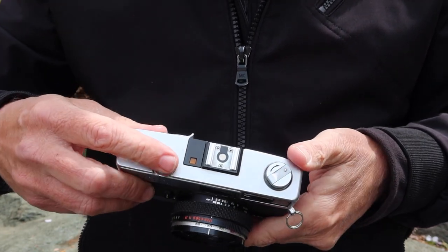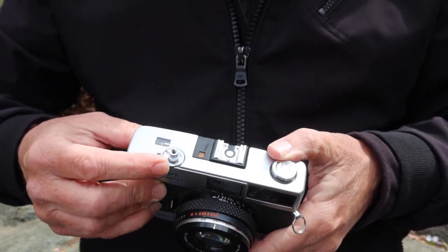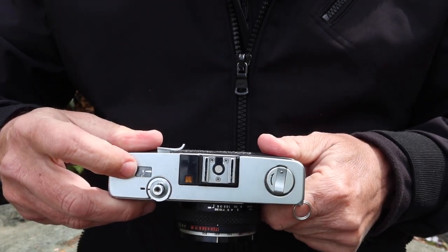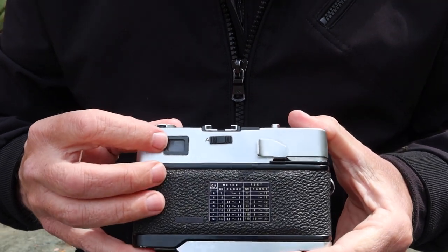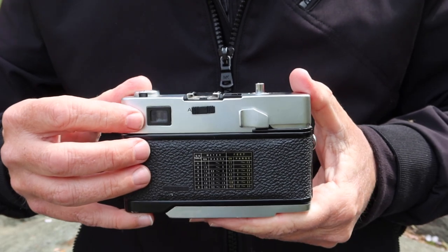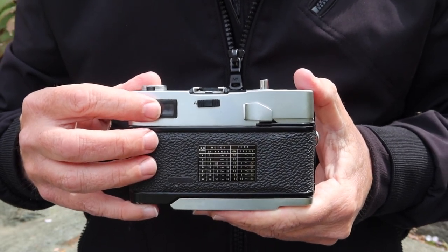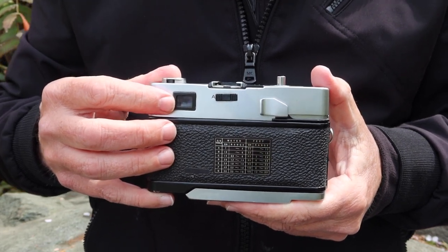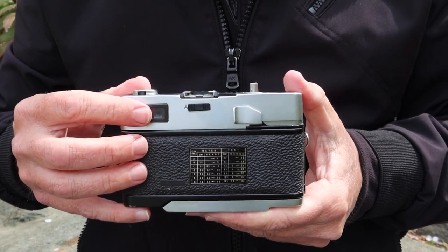Moving over to the right here, we have the shutter release button with a standard cable release, and it has a locking button which is located around the side. And we have a film counter window here. On the back we have the viewfinder window, and this camera has a nice and large bright viewfinder. It doesn't have parallax correction like the Yashica GX or GL. But then cameras like the Hi-Matic E and some other cameras don't have it either. There are parallax guidelines in the viewfinder which you can use.